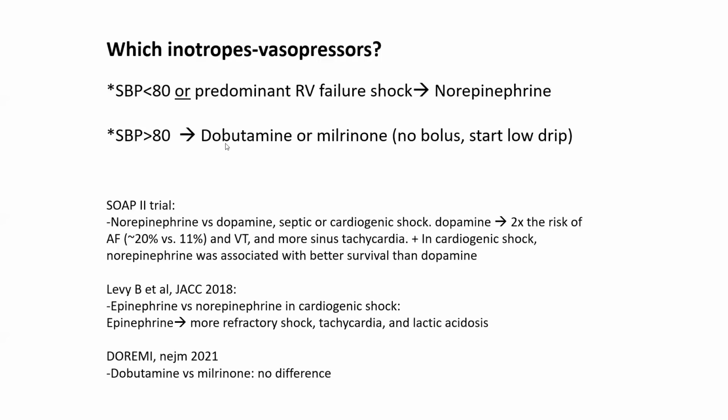SBP more than 80 is dobutamine or milrinone. If you use milrinone, milrinone has hypotensive effects. So do not use a bolus and start a low drip, then up-titrate slowly. There was a study, the DOREMI study published last year, dobutamine versus milrinone in cardiogenic shock. There was no difference in outcomes.